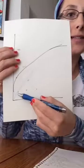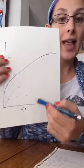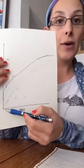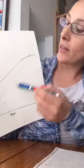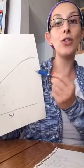When you start having a problem, you should be concerned when your points look more like this. You're not maintaining the curve. That's called dropping off the growth chart. That's a problem. But if you start out at the second percentile and you're still up here at the second percentile, that's totally healthy. That means that your child is growing as expected with the curve that your child has established.